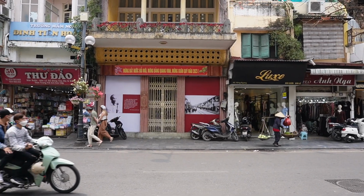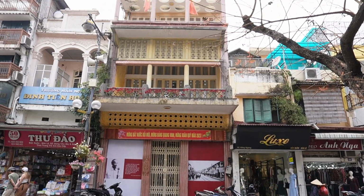We're 90% sure that this is the memorial house of Ho Chi Minh. I thought we were going to be able to go inside, but it clearly looks closed. All we saw on Google Maps was that it said that it's 48 this street, and that's 46, that's 50, so that's definitely it.